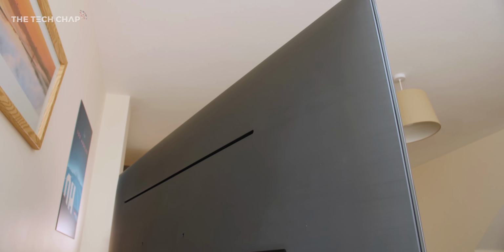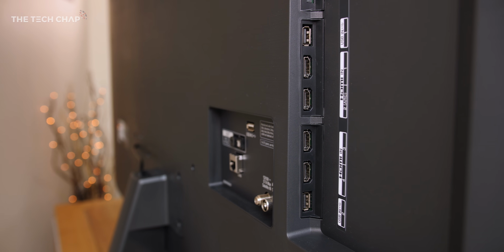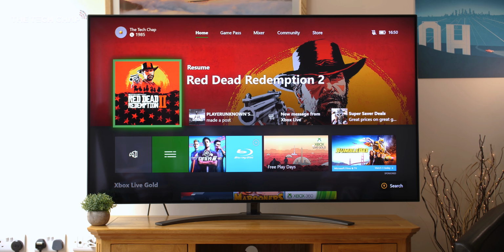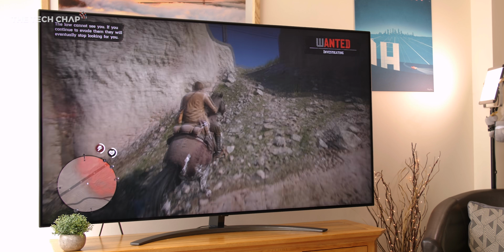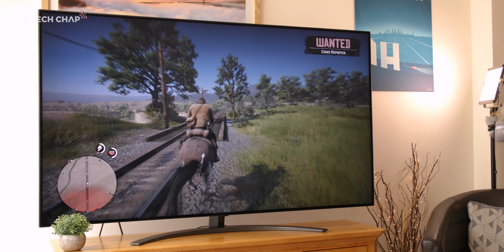It's also the first time we get the latest HDMI 2.1 port, which adds support for things like eARC, so if you have compatible speakers or soundbars, you can get lossless Dolby Atmos sound. We also get VRR, or variable refresh rate, plus we can get 1080p and even 4K at 120Hz on this TV. So gaming is awesome, and it'll automatically switch to game mode with the lowest input lag when it detects a console input.